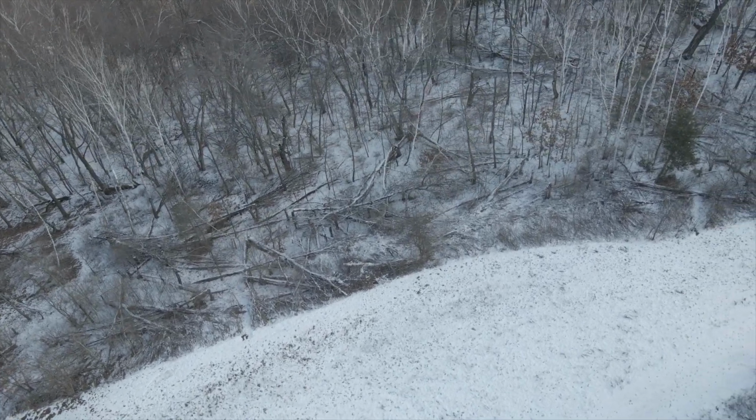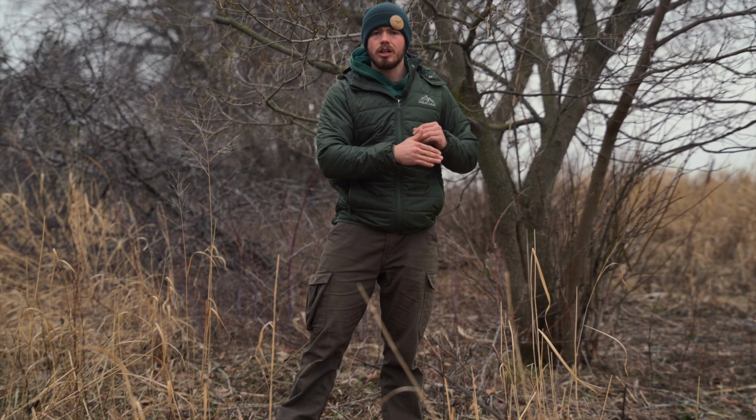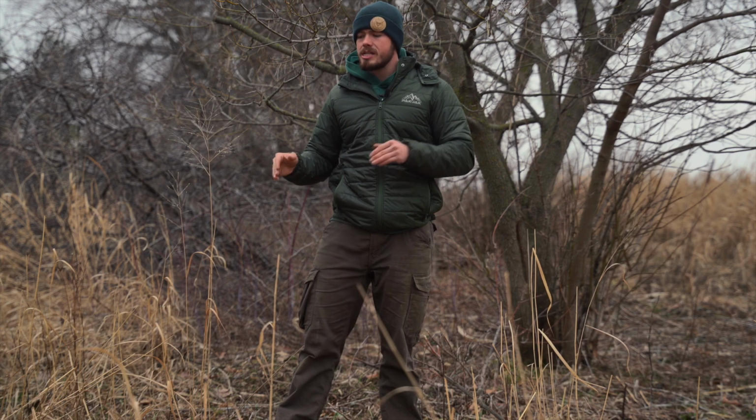So that's a huge thing. Understanding where these neck downs, these pinch points, these funnels are is gonna help you understand where you can get close, how you can guarantee that you got a pretty good shot at a deer coming through if they do come through that pinch or that funnel or that neck down.